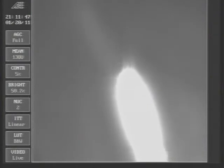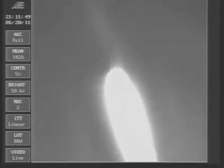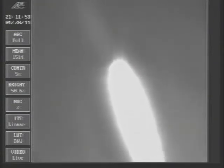Coming up 1 minute 19 seconds. Mark, 1 minute 19 seconds. Now at max Q, maximum dynamic pressure. Now at 1 minute 24 seconds. Mach 1. Vehicle now going transonic.